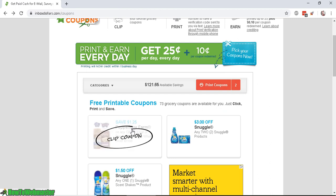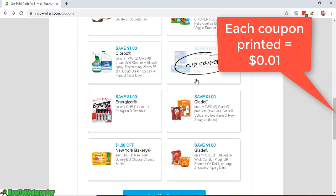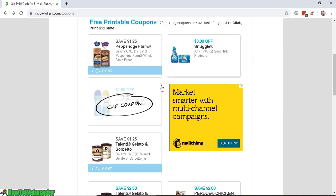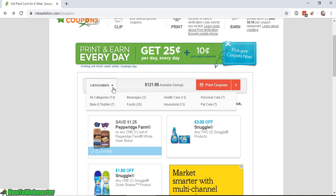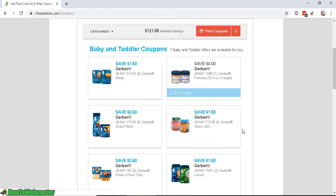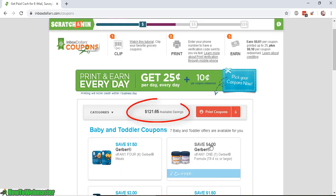So once you click coupon, it will send it to your printing for printing later on once you click on this print coupons. So let's add a few more things like Clorox, save $1 on batteries, and I know there are a lot of work at home moms. So let's check out some baby and toddler. So we have here some great deals for Gerber baby food. Save $4. Okay. So you can see there's a lot of opportunities to save over $120.